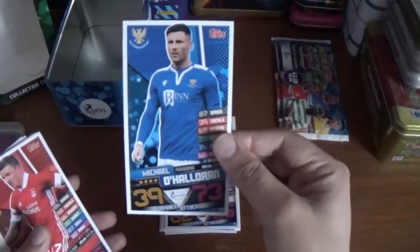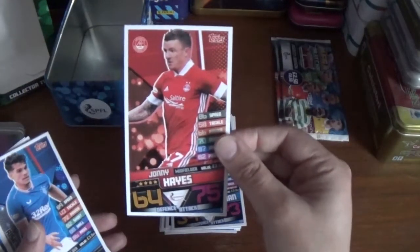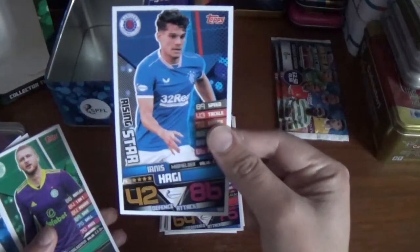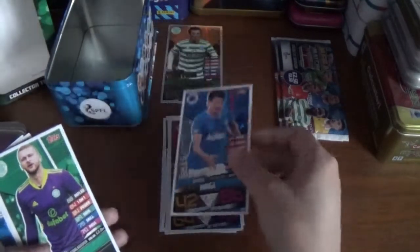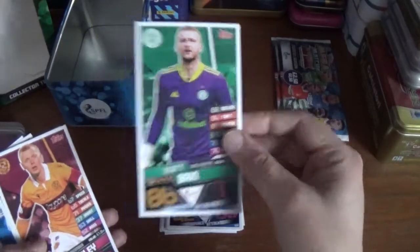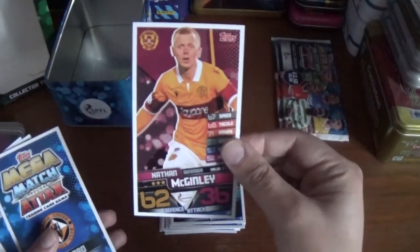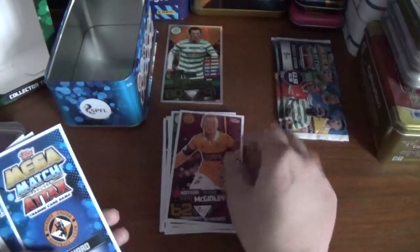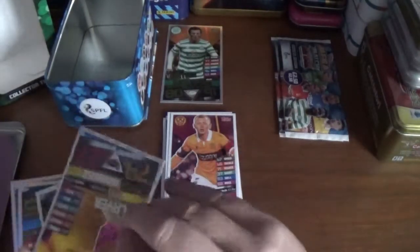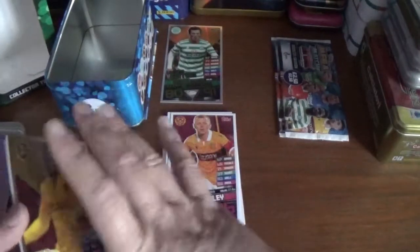Michael O'Halloran of St Johnstone. Johnny Hayes of Aberdeen. Rising star Yanis Hajji of Rangers. Scott Bain, the Celtic goalkeeper. Nathan McGinley of Motherwell. We've got some facing the other way around. These are inserts, I do believe.